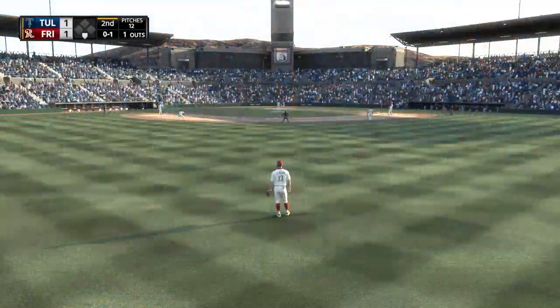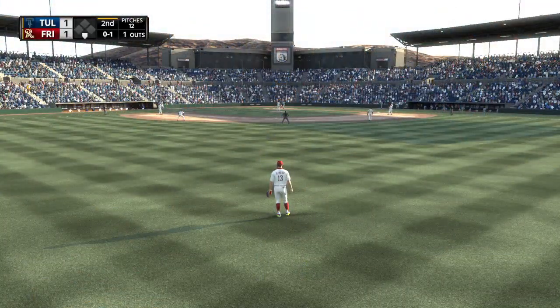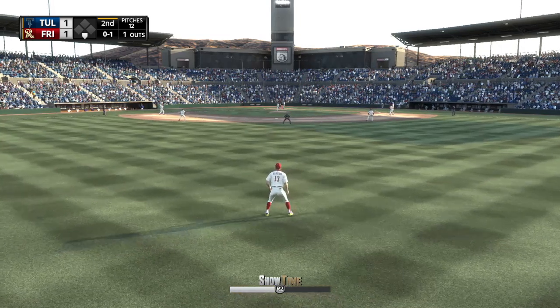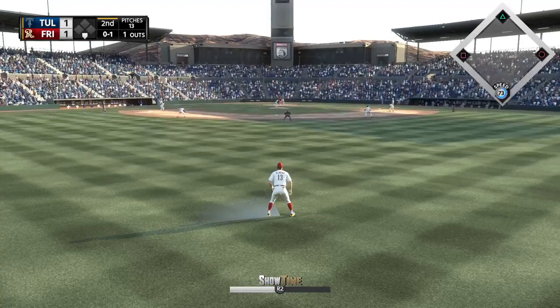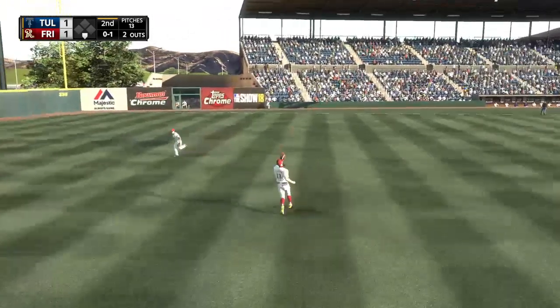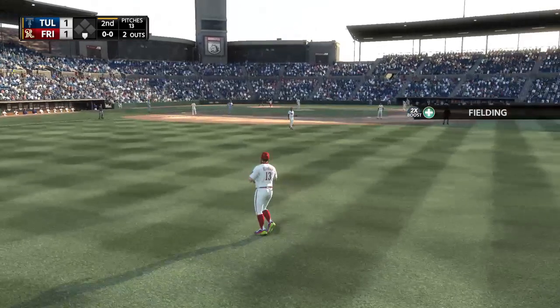Into the box now, Ray McCormick is back in the starting lineup for this one after sitting out last night's game. Lofted in the air out toward right center. Oliveros giving chase, and he tracks it down. A nice running play.